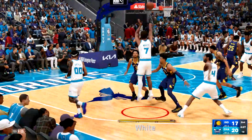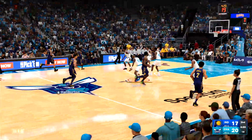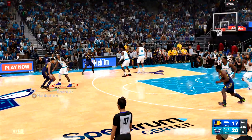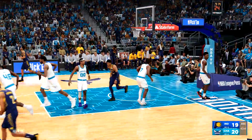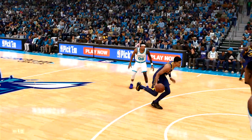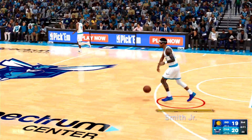It's White on the wing. Toppin pulls it in. And he rushed that one, no doubt about it. The D out of position, you could see the frustration on his face. And Halliburton slams it in. How about Halliburton? This fella going right to the rim, sneak dunking on that attack. Impressive.